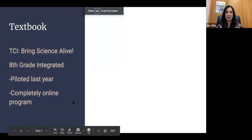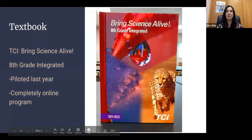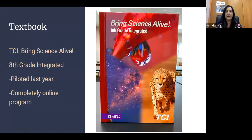Next, the textbook. So we just adopted a brand new textbook, and it is called TCI Bring Science Alive. It is virtual, so it's all going to be online, and it is also what we piloted in the spring. If you were with us last year, we started using TCI about 2 weeks before the school got shut down, and the kids got used to how to use it online, and then it was a beautiful transition because it is a completely online program.